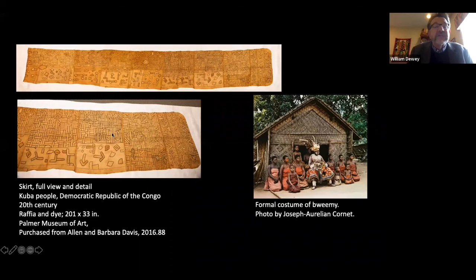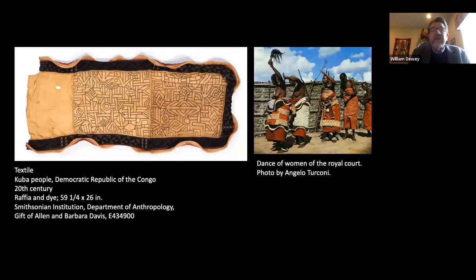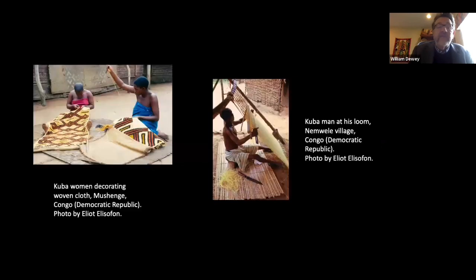And then here's a textile that we have, wrapped around a mannequin as if somebody would be wearing it. Here's another one that we borrowed from the Smithsonian. This one could only be worn by royals. And so the wives of the king, you had to either make it yourself or acquire it through inheritance. You couldn't buy it from everybody. And so here they're performing.